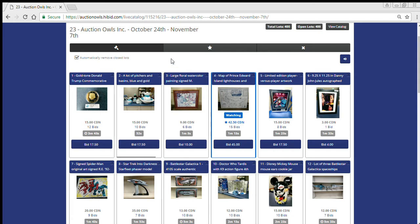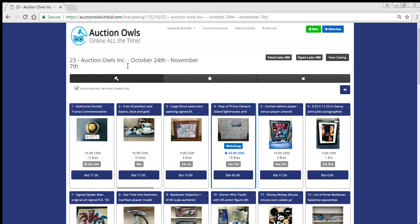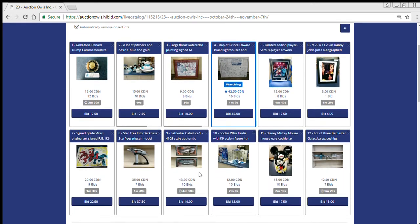A couple of the things to notice while you are watching in live close mode, just before it starts, we're at 7:59. As you can see, 44 seconds, these ones will start disappearing. If there's anything that you've bid on, they will be highlighted in green if you're still winning them, or they'll be highlighted in red if you've been outbid.